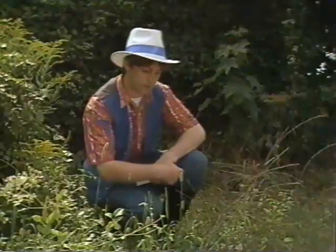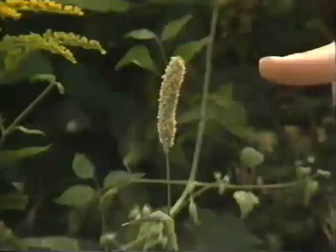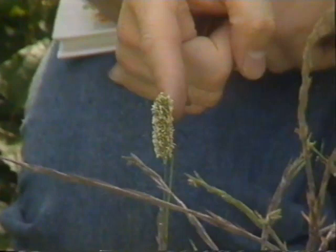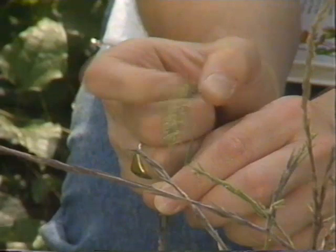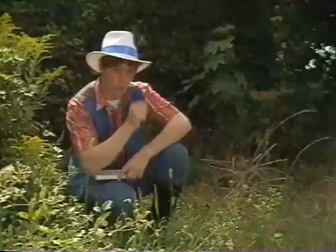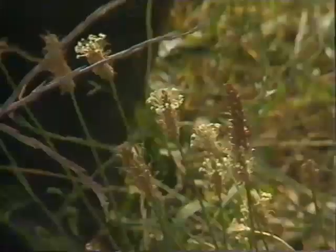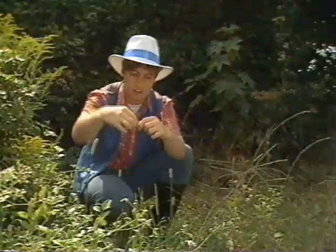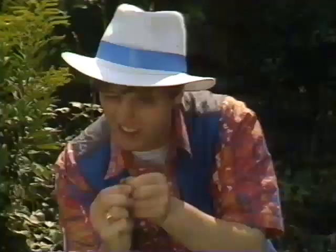Down here, there's lots of different types of grass. You see this one? It's a bit like a caterpillar, doesn't it? See, all furry. And over here, there's another one the same as that. And if you knock it, you can see the seeds coming off. You see? Oh, and this one's really good. This one's called plantain. And if you pick it out, like this, wrap it round your finger, you can shoot it. Pow!